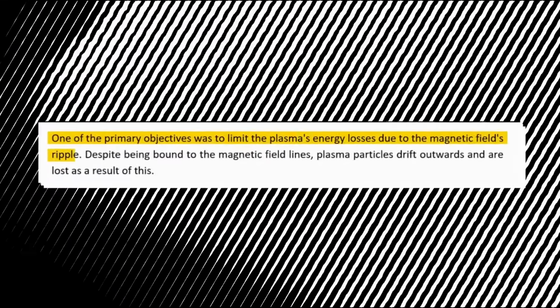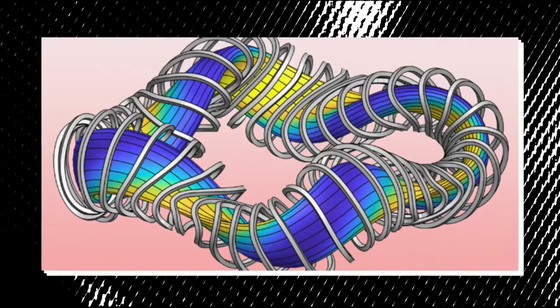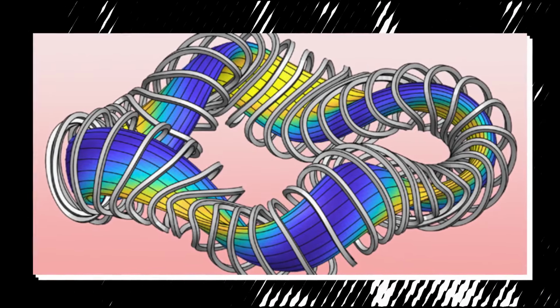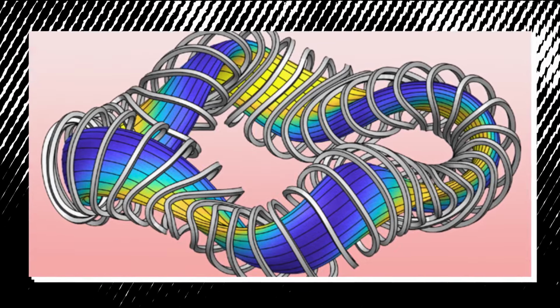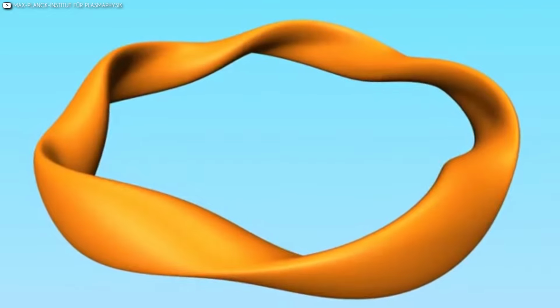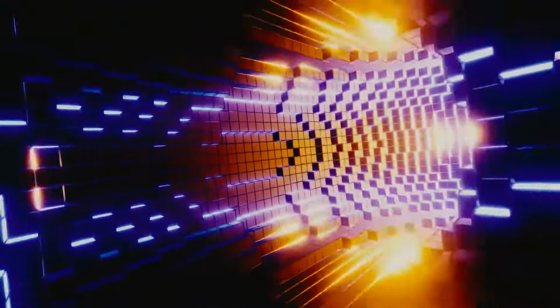One of the key objectives was to minimize the energy losses of the plasma due to the ripple of the magnetic field. Even after being anchored to the magnetic field lines, plasma particles may still drift away, losing energy in the process. In contrast, because of its symmetrical shape, minute plasma vortex movements and turbulence, which is also considered a loss channel, the tokamak experiences negligible loss from magnetic field ripple.